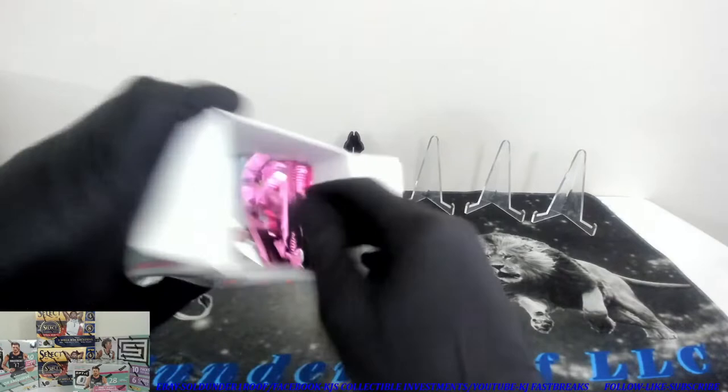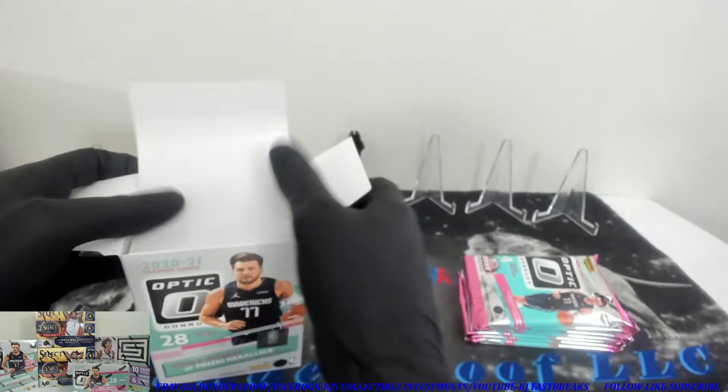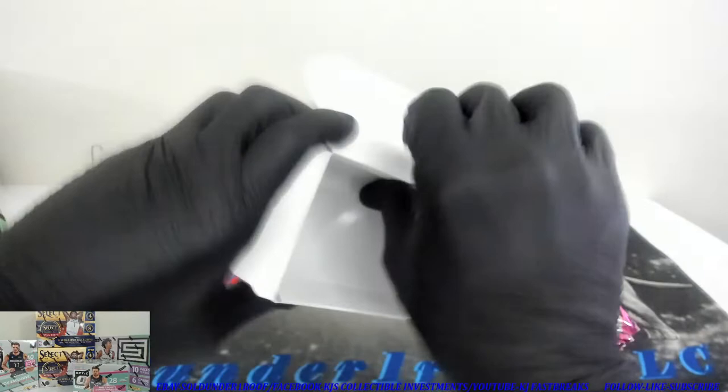So the card that was with it, I scanned the QR code on it, and it gave me 15% off their website. So there's an empty box, guys. Sorry.